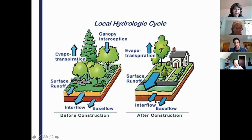And if you translate it into an after construction photo, you can see how large this surface runoff arrow has gotten and how your groundwater or soil water arrows have shrunk. So essentially what we're trying to do in the rainscaping world is create our residential properties that still respect this water cycle.